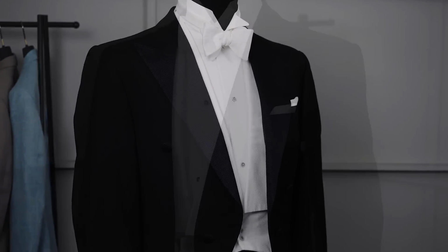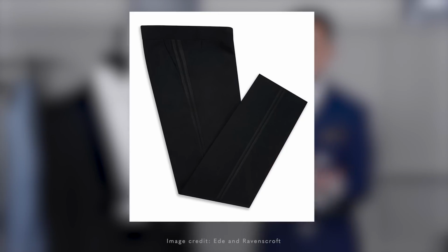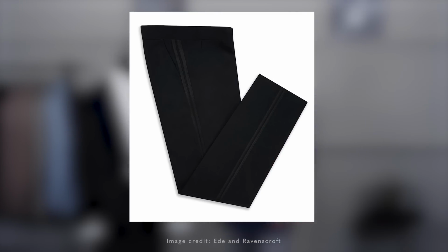Pure wool. The trousers are cut high, and I'll come to the reasons for that. They need to be cut very, very high in the waist, and the only way they're going to stay up is with braces. So they need to be cut with brace tops. I don't even put side adjusters on mine. Straight leg, not overly baggy, not overly tapered. And on the outside, you have two rows of stripes. So unlike on black tie, where you have one row, you have a double row of stripes on the outside, which distinguishes it from black tie.